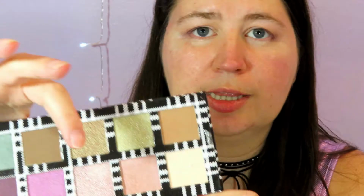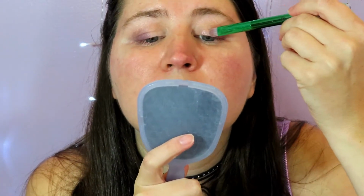Alright, I'm going to take care of this eye because it's really distracting. I just realized that I did not do a single thing to my eyebrows. Oh well, too deep into the video now. Alright, now I'm going to go in with that gorgeous pink shade on the lid. Will it be the redeeming grace of this palette? Who knows? Oh yeah, that's pretty. And I think wet, it would look even better. Ooh. There's always that one redeeming shade in the palette.